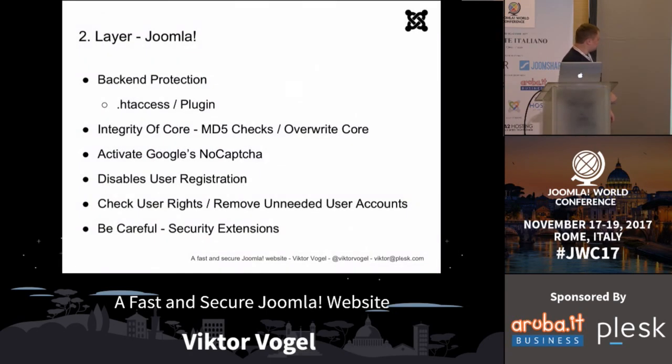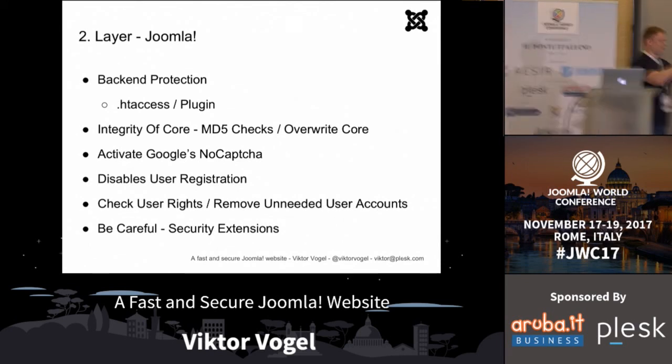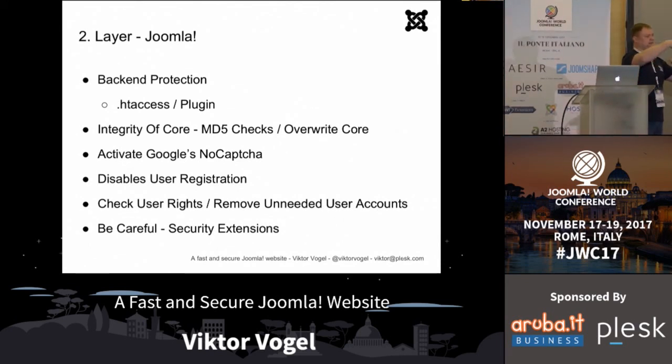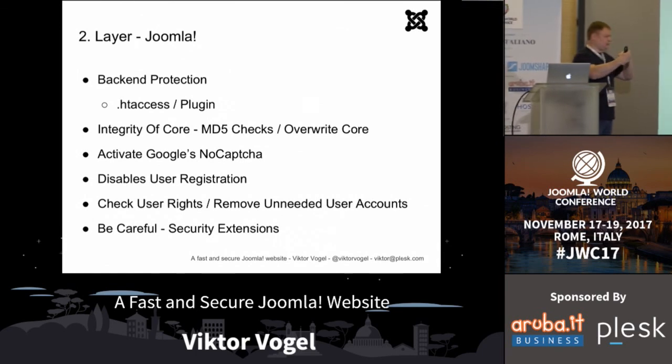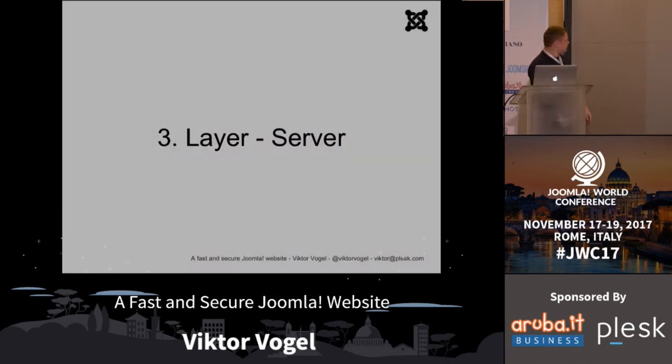Oh, I have to hurry. And of course, be careful with security extensions. The big problem is that extensions are running on the same application. If somebody hacks your system through another flaw, they can manipulate the security extension and display a wrong result, and you think you are safe. It gives you a wrong feeling of security. Try to go another layer, below the application layer, like server-side ModSecurity rules, firewall rules, something like this.